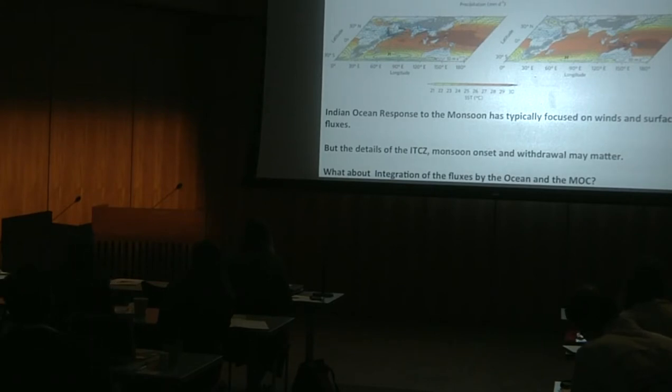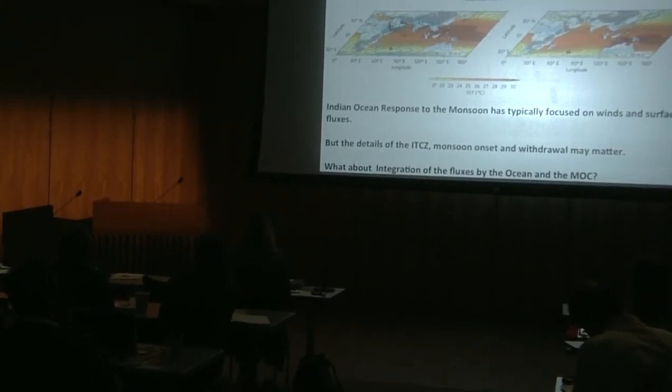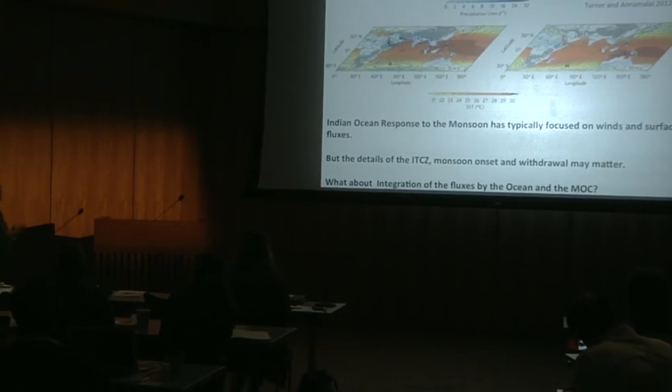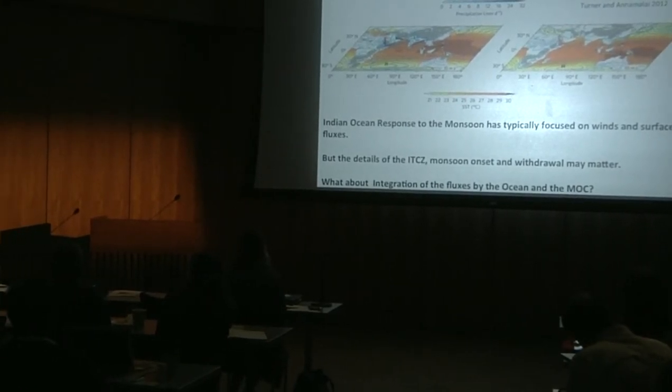So when we run the model, obviously we are putting the forcing either coupled or forced ocean, whatever. So the model is integrating everything, but it's the way we look at it that can be different in terms of either understanding the biases or using the models to understand the biological response to the physics. So I'll explain what I mean by that.